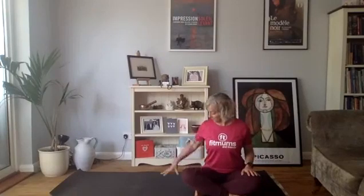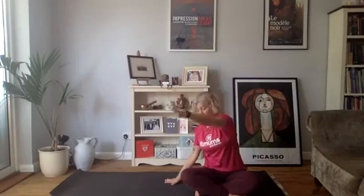Okay, finding a cross-leg position. We're going to come back to how we started. So you can be cross-legged or legs stretched out. Fingertips to the floor. Reach one arm up and over. Bring that hand to the floor and reach up and over. And then we repeat. Reach the arm up and over.